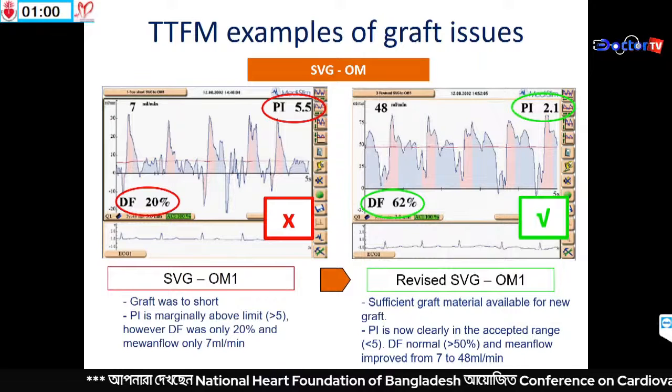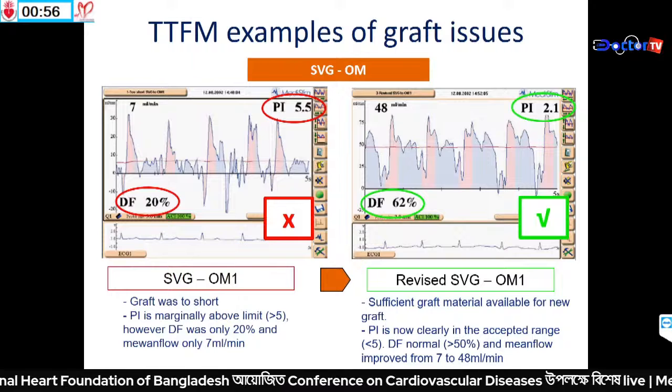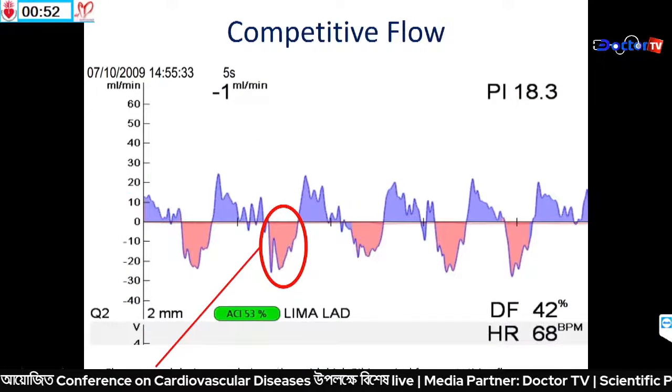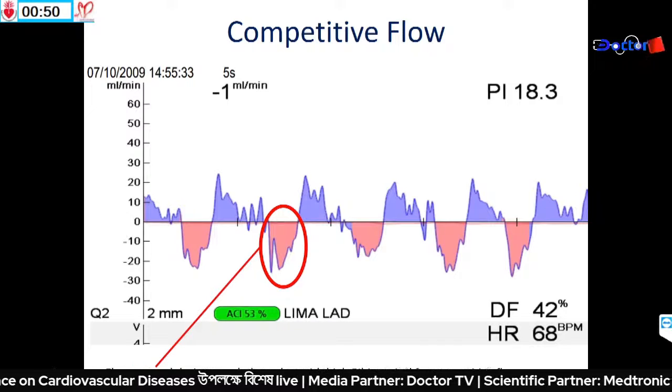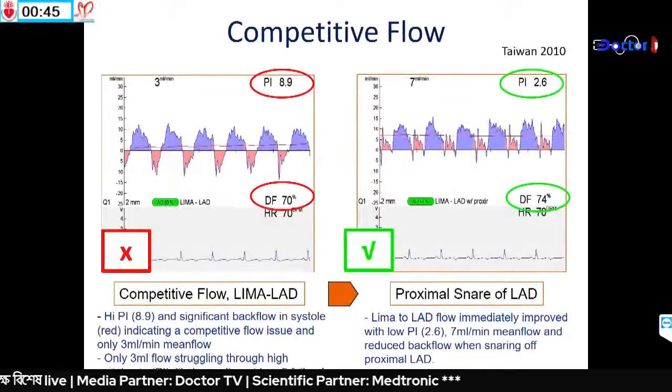So this is a classic case that shows how important it is to do the top end properly. It's not about just doing the bottom end properly. Then competitive flow is very important to understand. You know, if you have competitive flow, you won't get good long-term results.